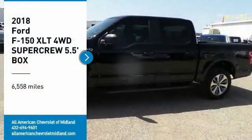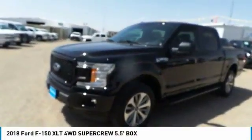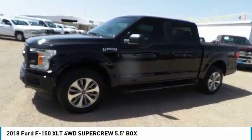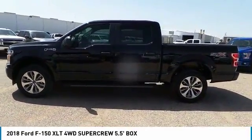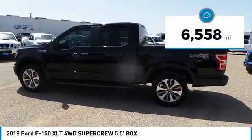Take a ride in the 2018 F-150. A Ford F-150 knows how to handle any situation. It's built to follow orders, no whining. This vehicle has less than 7,000 miles.